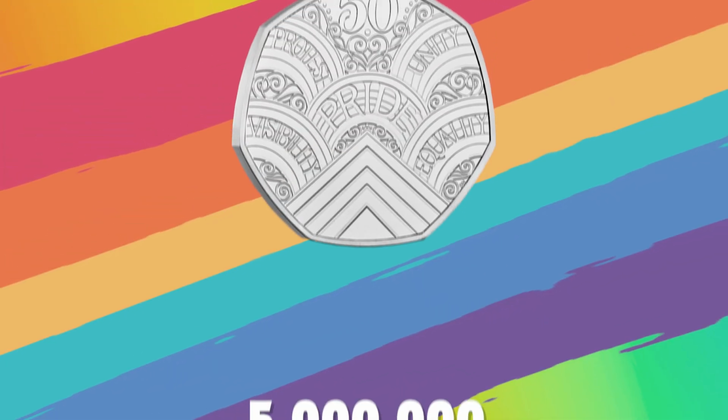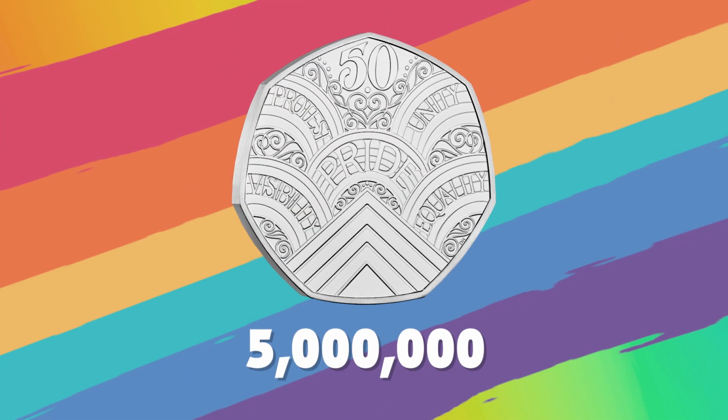Now this month we received the very exciting news that 5 million Pride 50p's entered circulation on the 25th of October. These were distributed via 2,000 post offices in the UK, so hopefully by now quite a few of you have been able to find them in your change. How exciting. Oh, that is so exciting.